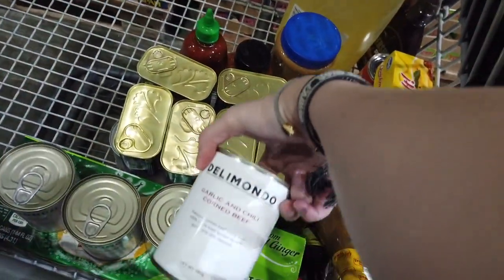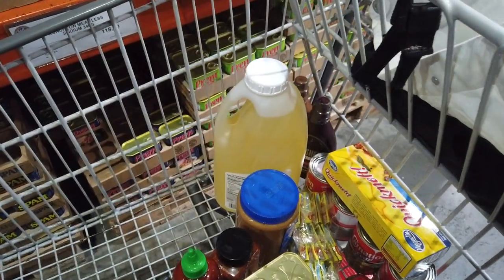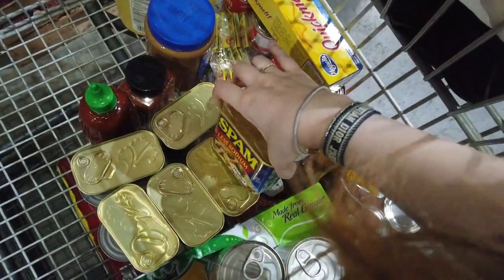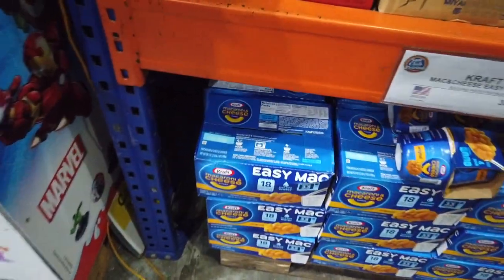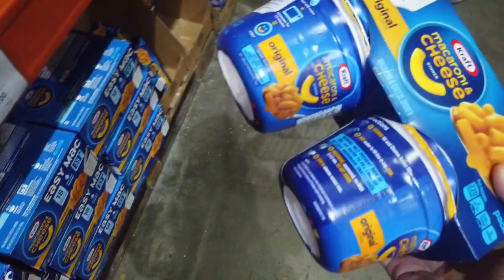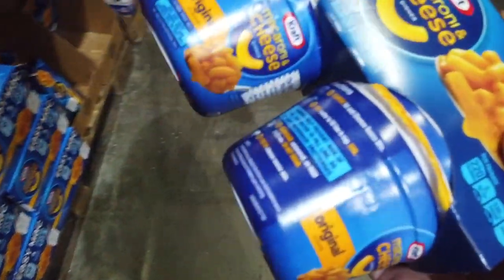Sige, so we got the Deli Mondo garlic and chili corned beef, and we got spam. I actually wanted the tocino spam, pero wala sila dito. So maybe in a different grocery na lang. And I do miss this one, so gusto ko na to. Ate Vic, kuha ko muna yung isa, or yung madami? Wala. Gusto ko lang.